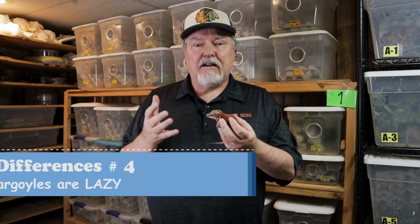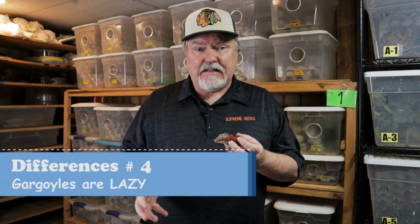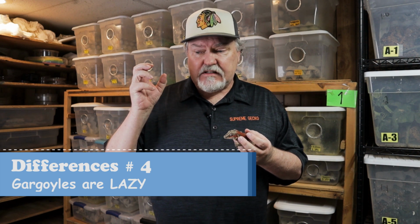Here's number four. Gargoyle geckos are sedentary. They like to go into a certain spot in their enclosure and they'll sit there and sit there and sit there. Now, crested geckos will do the same, but at night, crested geckos will roam all through their enclosure. They'll go up, they'll go down. Gargoyle geckos love to find a piece of cork bark, a log, something. They'll sit sedentary like this, waiting for prey to go right underneath them. I better not do that too often or else I'm going to get bit.